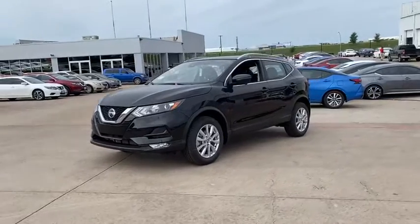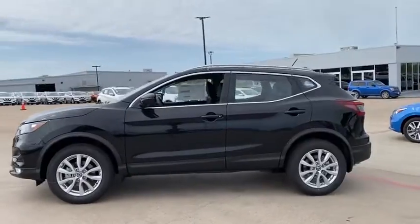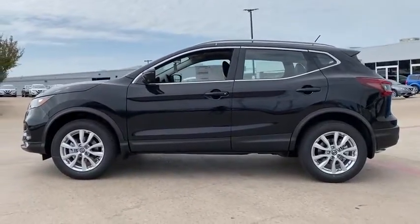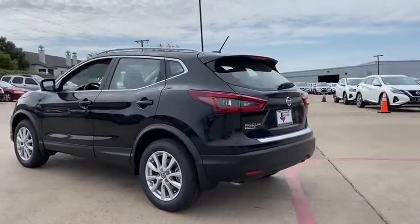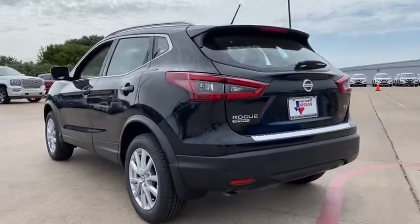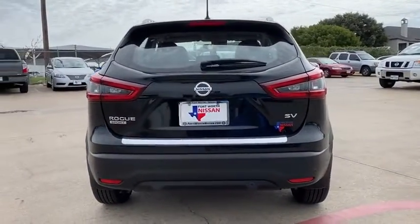You are going to love the 2020 Nissan Rogue Sport. The Nissan Rogue Sport is a subcompact SUV that provides all the functionality. A smooth ride, lots of cargo room, and a roomy back seat is a recipe for a pleasant traveling experience. Here are some of this vehicle's great options.